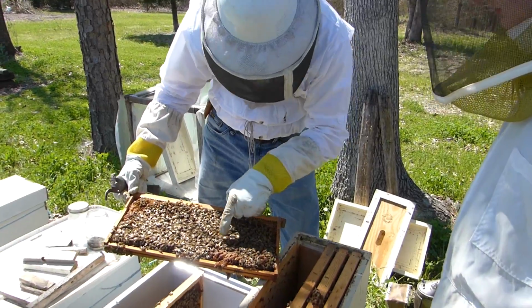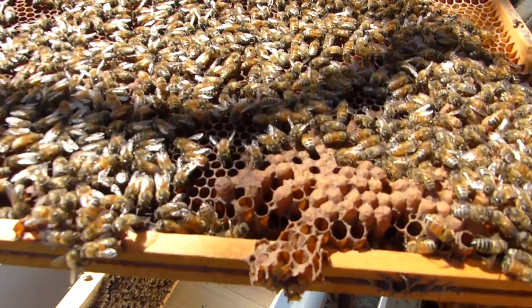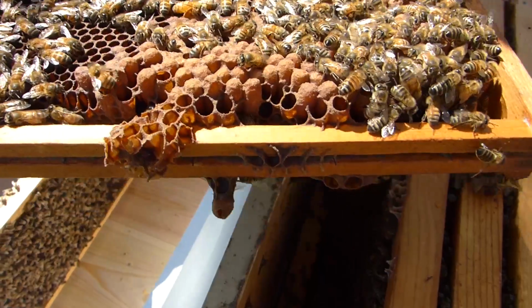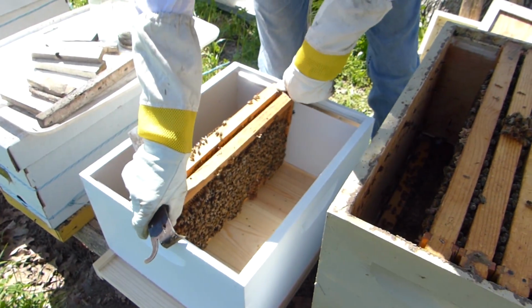I thought that was the queen. I don't think that is. Looks like a drone. Yeah. That is the Cordovan drone. See how yellow she is? If there's a queen, shouldn't they all gather around? No. She'll be crawling. Some of them, man, they're all unique.